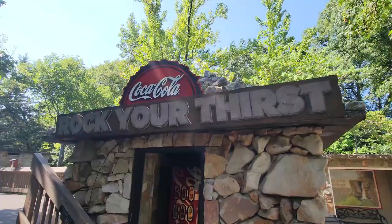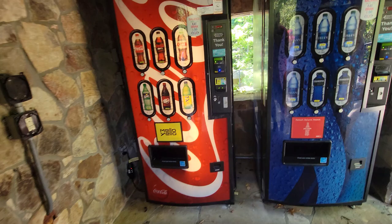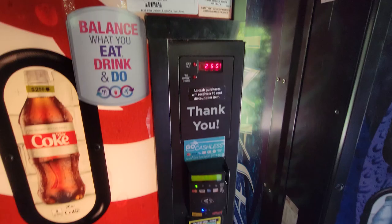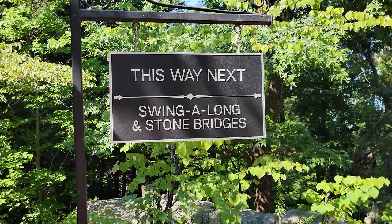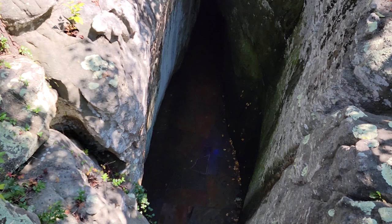The stonework is amazing. I'd like to come back one day and just do still photography here, like in black and white. I think it'd be awesome. Let's see how much the drinks are costing. They take some credit cards. I don't have a bag either. And it's $2.50 for a drink. How much is the water? $2.50 for the water. Well, that's definitely a long ways down there.